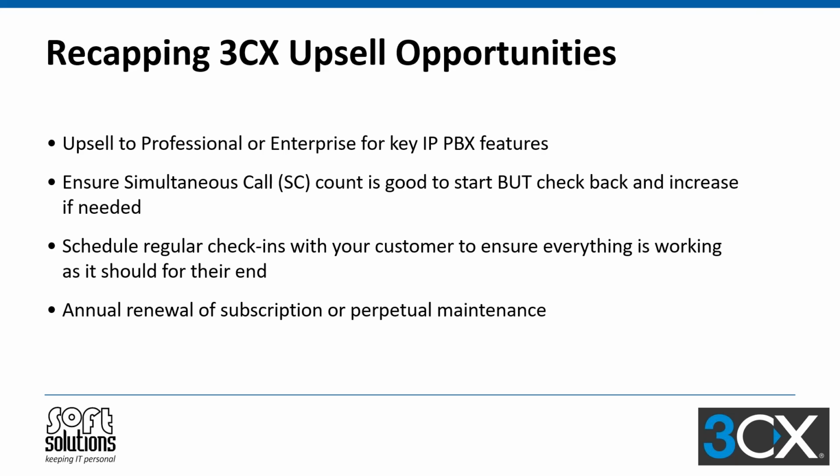Subscription is the preferred method, and there is more flexibility with subscription to be able to move within the call count, etc. The other key thing to remember is that a subscription has to be kept current or it will drop. So if your customers on Pro or Enterprise have call queues, and for some reason that hasn't been renewed, it will drop to a Standard edition, but of course their call queues aren't working. If they've got a call queue answering their phones, their phones aren't getting answered. So it's really important to keep those subscriptions up to date, and perpetual maintenance as well.